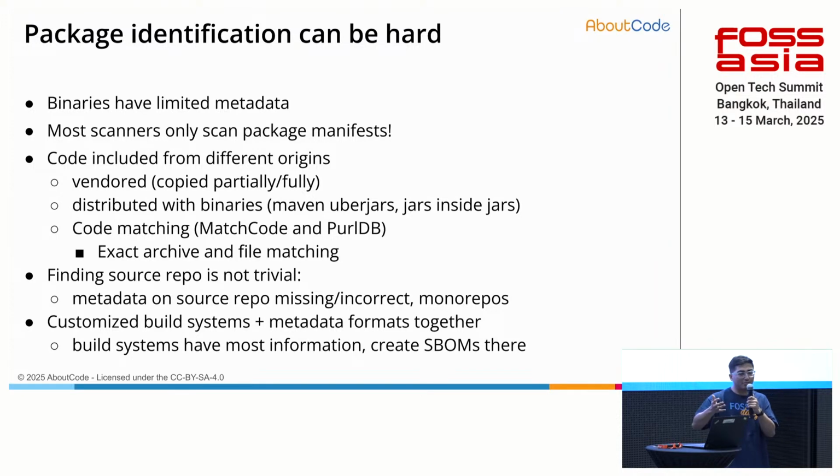For example, there are build SBOMs, source SBOMs. Since the build systems have a lot of information, it's very nice to do your scanning there. So you get the most amount of information. And since you do a build for every release, it's also nice to generate the SBOMs for every release there.